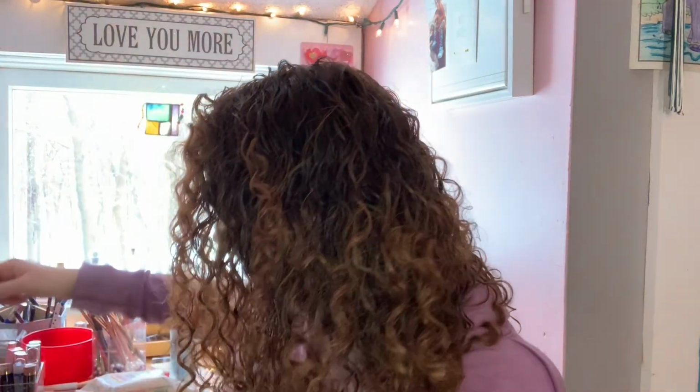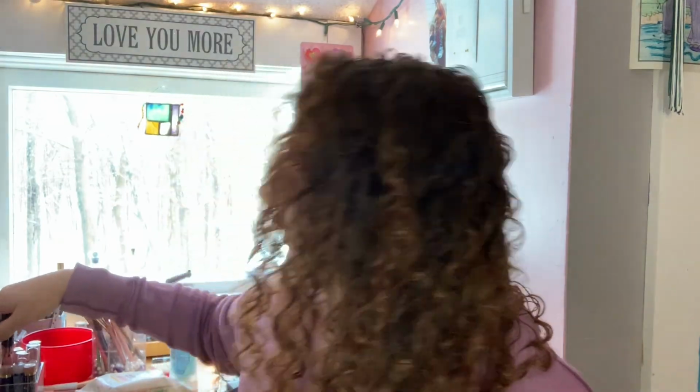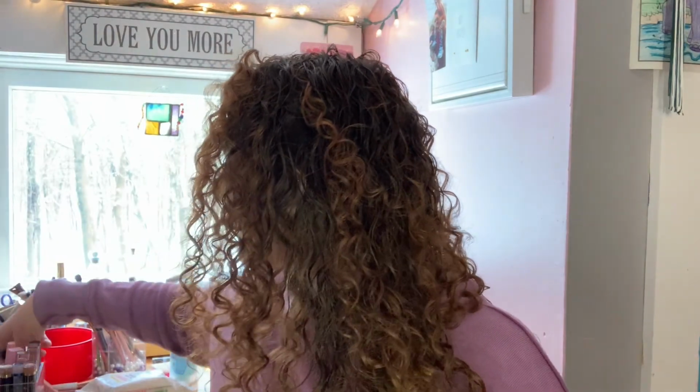Alright, well, I have to admit that this lip is not my favorite. Can we just look at what it's doing? It's like emphasizing every little line I have on my mouth. It does not look cute. Let's see if we can fix that.